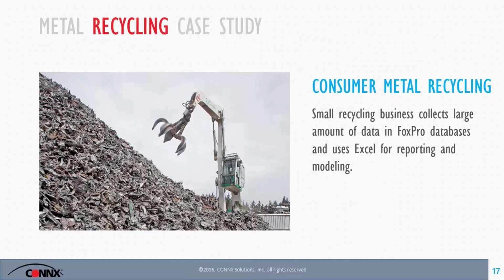The second thing we're going to look at is a metal recycling company. They're a small recycling business that collects large amounts of data in FoxPro, and they use Excel for reporting and modeling. What we see here is that because they had such large amounts of data, the 64-bit version of Excel wouldn't take the large amounts in it because they were getting it from an unsupported FoxPro database.